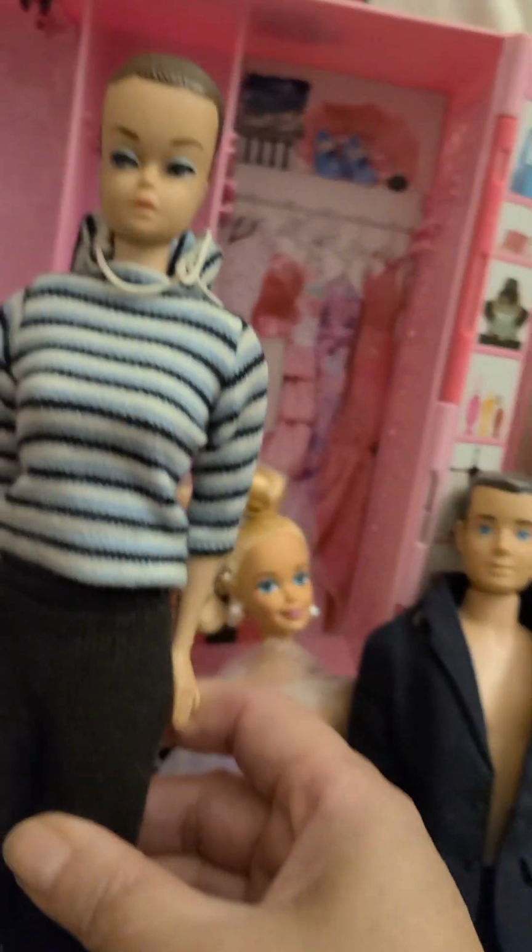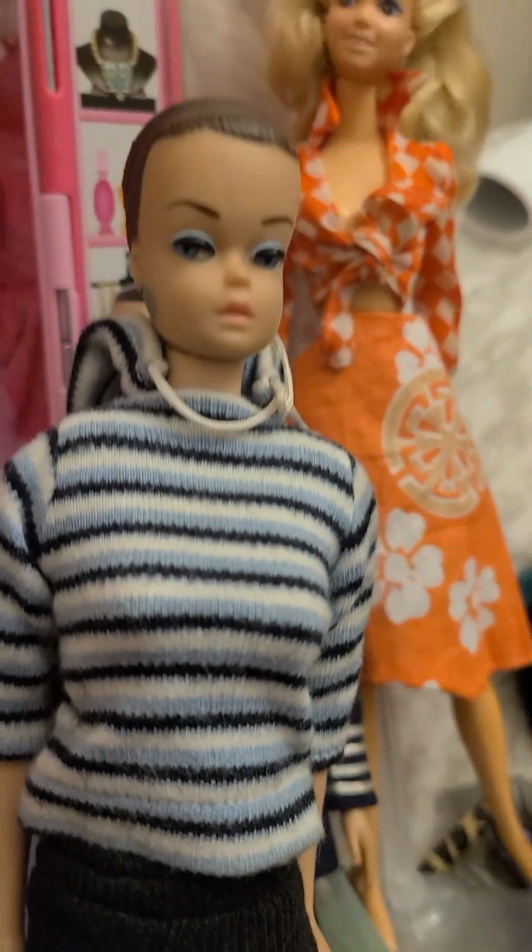Some of the other dolls that you might come across are another 1960s doll. This is Fashion Queen.